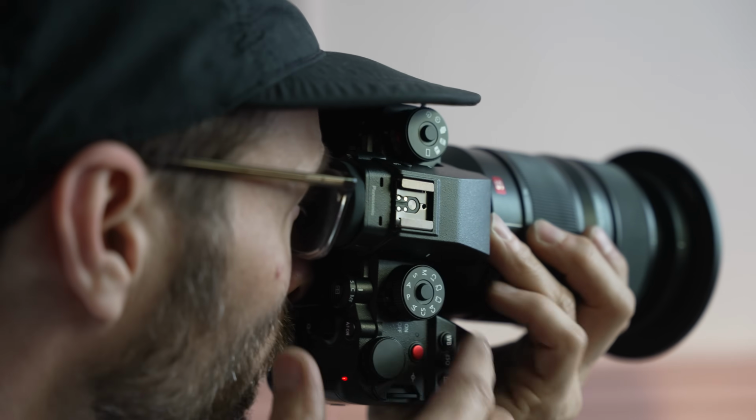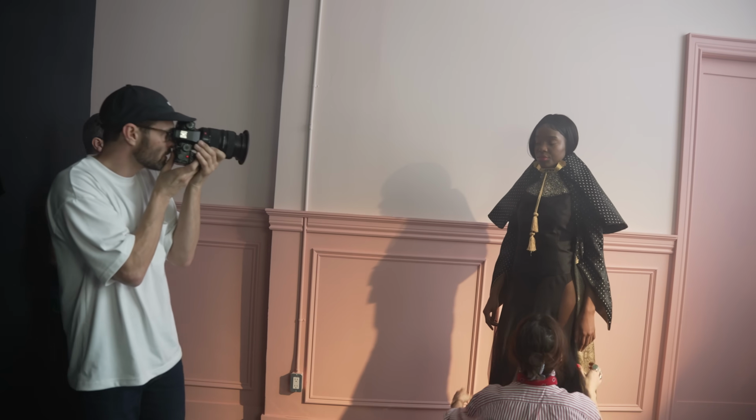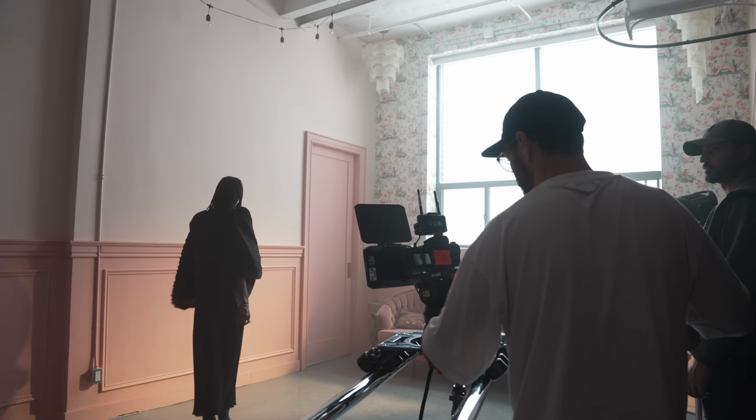I'm gonna walk you through what this camera was like to use and what I think its strengths and weaknesses are, and where there still might be better options for you depending on your needs. But first, the hit list.